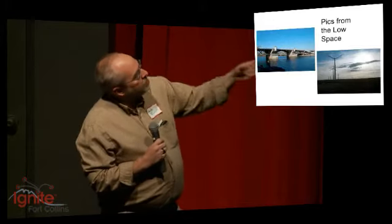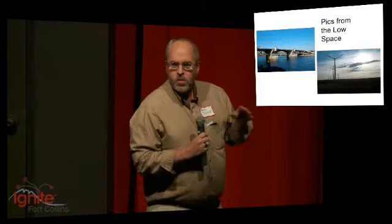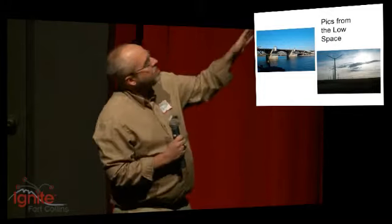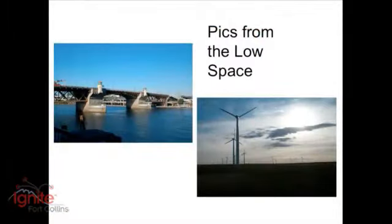But from low space, you can look up at, say, windmills, or you can look across at bridges. You really don't get different perspectives on it. You see the same thing that everyone else sees. But let's see, next slide.